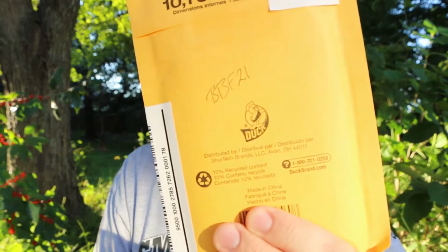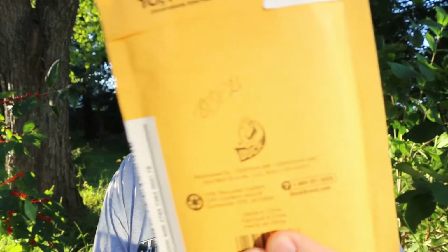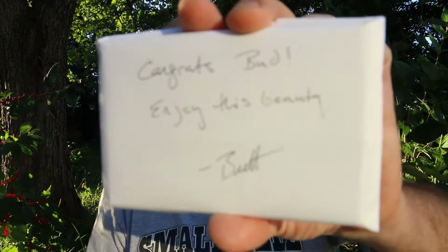Got this in from Boston Broncos fan 21. See if you can see it there. So Brett's a cool guy. Got a chance to meet him at the National. Talked to him briefly. There were so many people at the National. It was hard. Unless you got out there at the same time as a few people and had those lulls where there weren't too many people, it was difficult to spend too much time with any one person. But I look forward to hopefully getting to know Brett a little better, maybe next year. Congrats, bud. Enjoy this beauty.